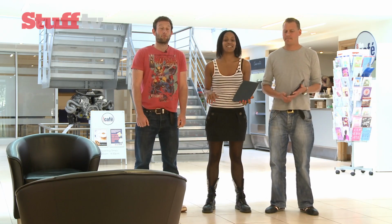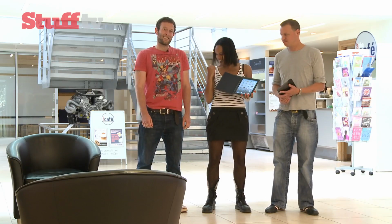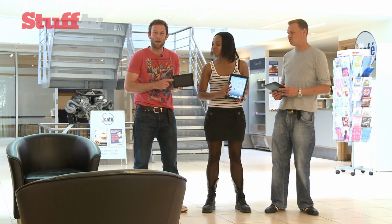So it's first thing in the morning here at Stuffed Towels, and we've decided to do away with all our regular tech and only use tablets for the day. I've drawn the long straw and we'll be using the iPad 2. Oh, how convenient. Although I'm quite excited because I get BlackBerry's Playbook to play with.